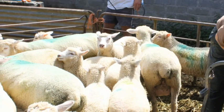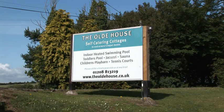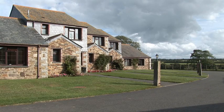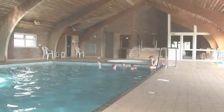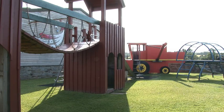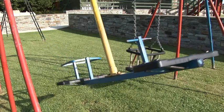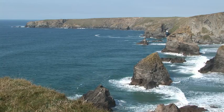I should like to welcome you here to Chapel Amble. My name is Andrew Hawkey and my family have farmed here for 4 generations. It's an old-fashioned traditional family farm with beef, sheep and arable. We realised at one stage that we may have to diversify, and all our old farm buildings were converted into self-catering holiday lets. We've an indoor swimming pool, sauna, jacuzzi, loads of things for children to do. It's a lovely unspoilt area here just off the North Cornish coast.